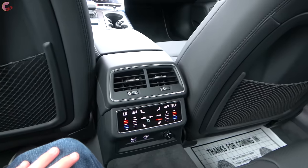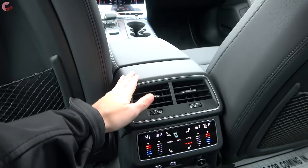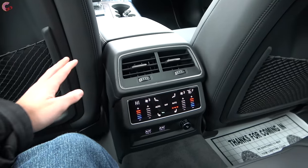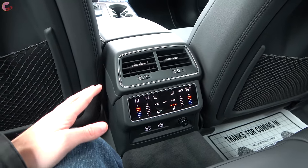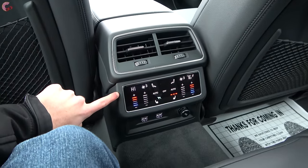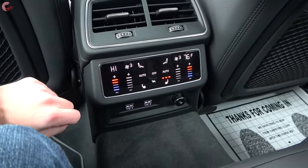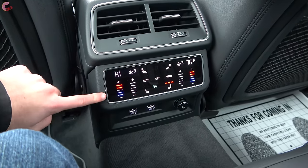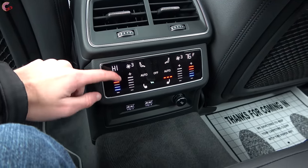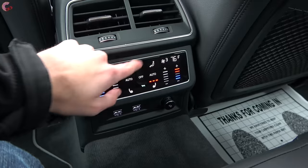Now, as you would expect out of a luxury vehicle, it does have these rear vents on all models, and you will also find tri-zone climate standard across all trims. However, this Premium Plus has opted for the warm weather package, which throws in four-zone climate, which would also be standard on the Prestige trim. Now, temperature adjustment itself is actually really easy. It's the same setup that's found in the Audi Q8, so all you have to do is swipe up and down for temperature adjustment. It's very fast and responsive, and you do have controls for your zones, as well as your fan speed.